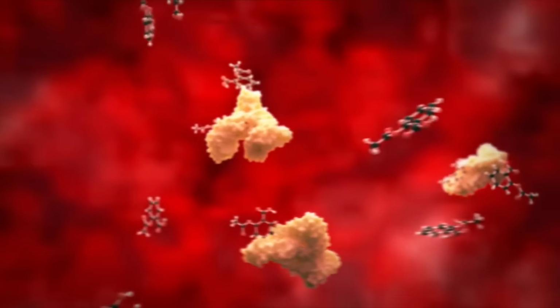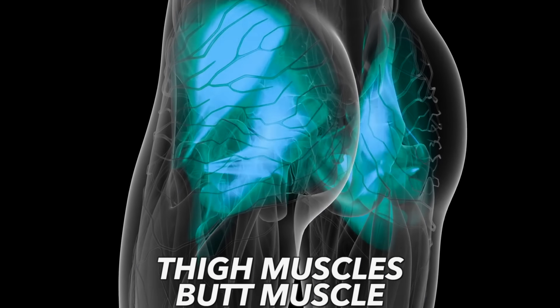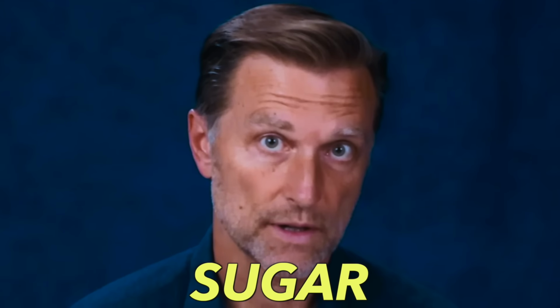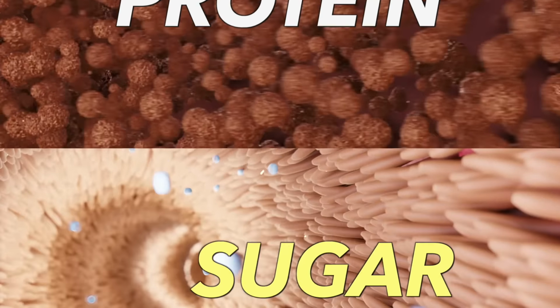This next part is very interesting because the cortisol itself is not causing the face to look like a moon face, okay? It's indirectly doing it. That hormone starts to break down your own proteins, starting with your thigh muscles and your butt muscle, and it turns that into glucose or sugar. And that's coming from the protein. And so your body is making new sugar, not out of the dietary sugar. I mean, this does not just happen in women, it happens in men too.